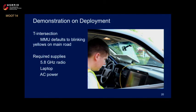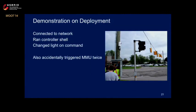So what do we need to do this? We need a 5.8 gigahertz radio, we need a laptop, and we needed some kind of power for the radio. In this case, I drove my car over to a nearby parking lot, we plugged in a power inverter, and started connecting. The first thing we did was try to connect to the network. We could see the network name for the intersection that was about 200 foot away. And so we tried to connect to it, and it turns out these radios are very directional, and we had a hard time. We couldn't get into it.